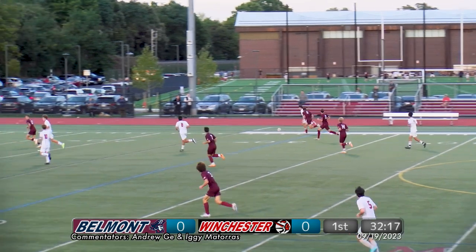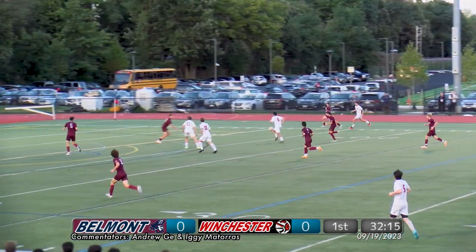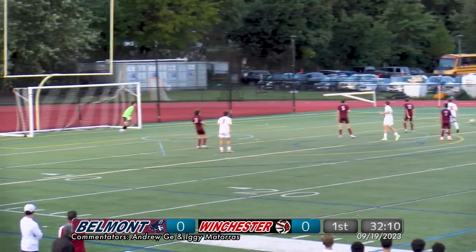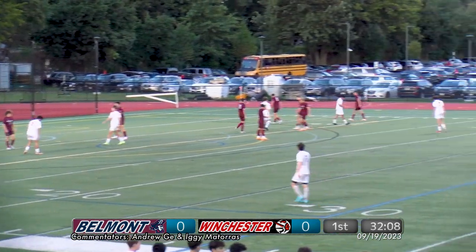What a turn from number 7. Gets past Sam. Number 8 on the top of the box. Can he get a shot off? He can't. Number 7 can, though, but it's blocked. Good defense there from Belmont.